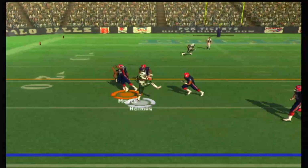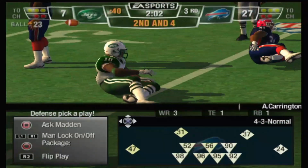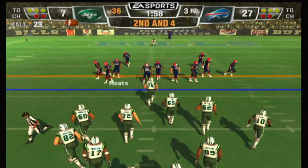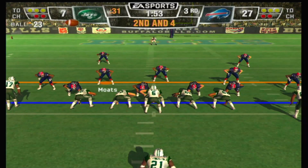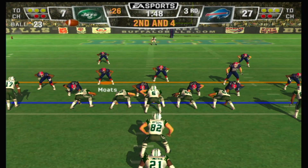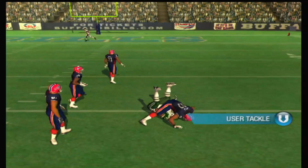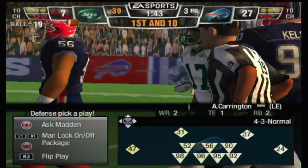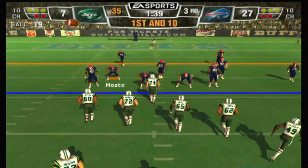Steps up in the pocket to get away from a defender. The catch is made. They pick up a chunk of about 6 yards. Gain of six on the play. Ball on the 23-yard line. The catch is made. That was a great hit. He wasn't getting away from that one. But it results in a first down. Give this defense a shot. First and 10. First down. 10 to go. 19-yard line.